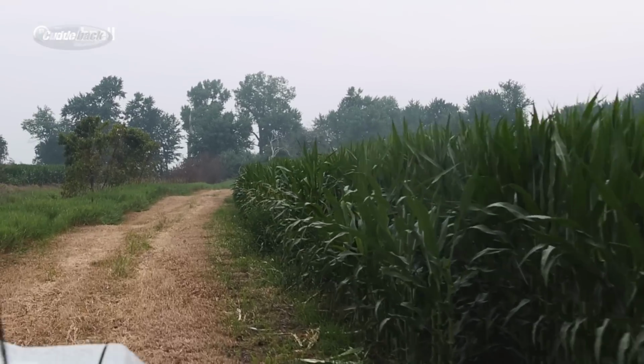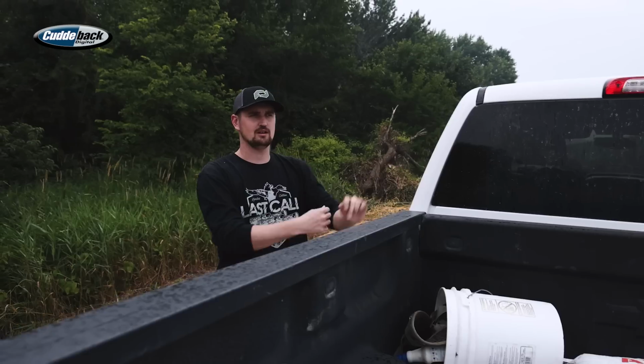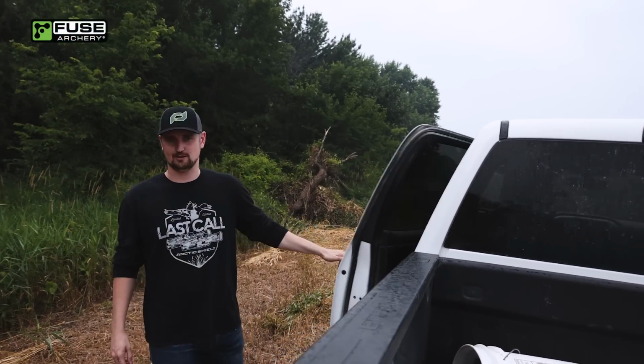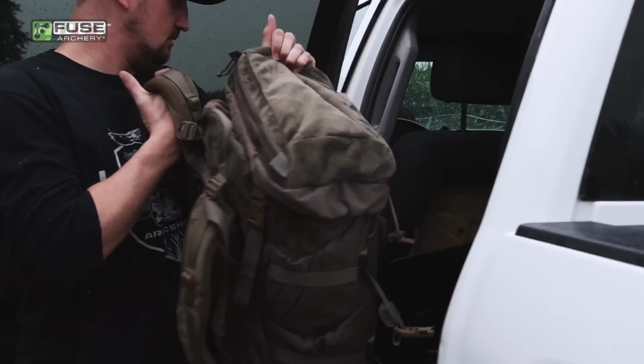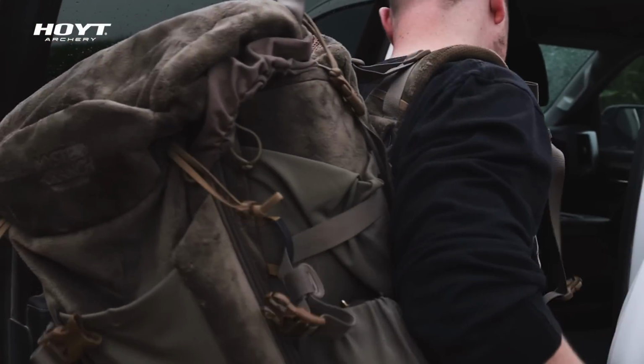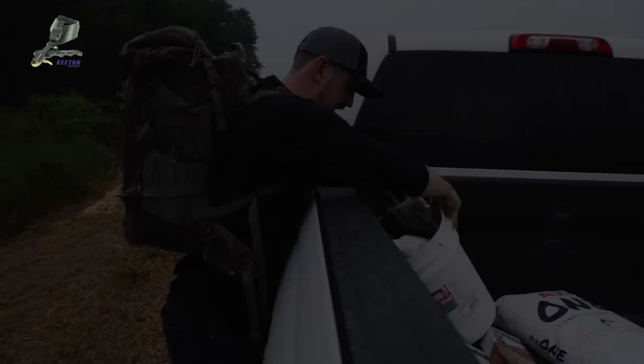Nice access right there. Rainy day. Why wouldn't we choose a smoky, rainy day to do anything deer for the first time in seven months? All right, well, here it is. We're in late June. Got some rain finally. Of course, it falls on the day that I finally get out and do some deer stuff.